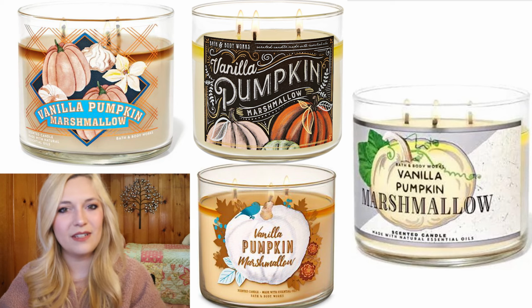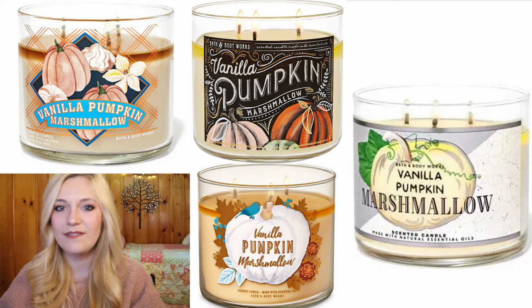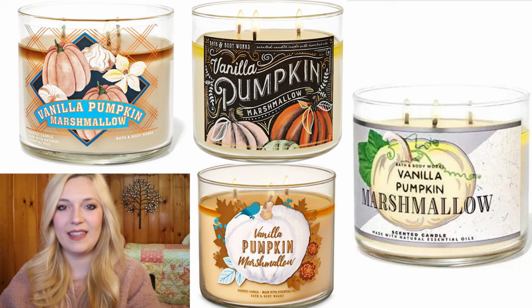Did we have this one last year? I don't really remember seeing it, and I don't have any in my collection either, which kind of suggests that maybe I missed out or I didn't see it in the store last year. So either way, this one I think is going to be coming back, so I'm excited to hear that. And then there's one more candle fragrance that I've heard is coming back that I am the most excited for.